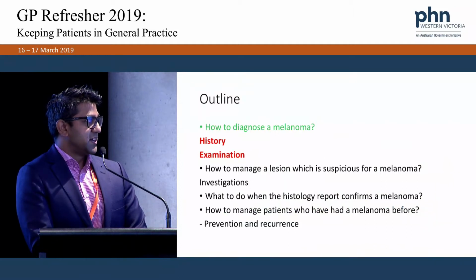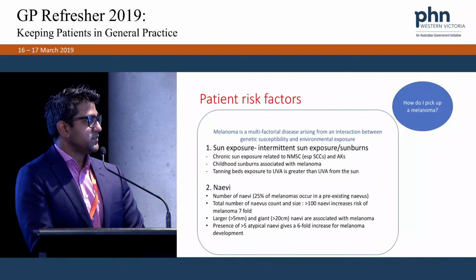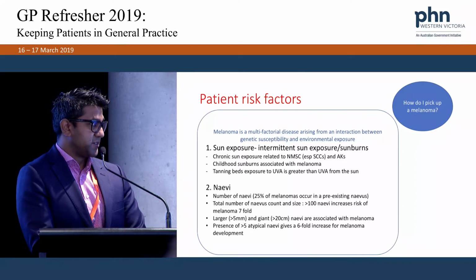So how do we actually diagnose melanomas? Well, the key thing is to take a good history and examination. Firstly, we look at all the risk factors, and then we see if the patient's concerned about a particular lesion. And in particular, we always ask a patient if there's a lesion that's changing. We know that with the patient risk factors, intermittent sun exposure is the key. So patients who've had chronic sun exposure over time are more likely to get squamous cell carcinomas and actinic keratoses. But if they've had intermittent sunburns, especially during childhood, this increases the risk of melanomas.